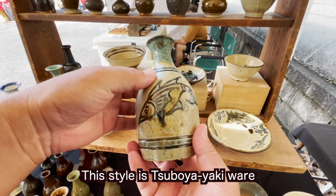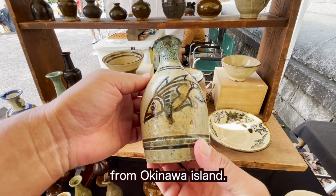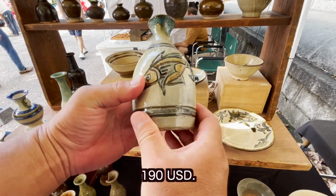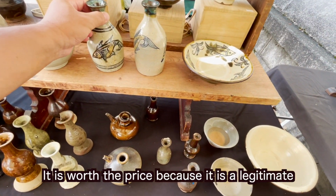This style is Tsuboya Yaki ware from Okinawa Island, 190 USD. It's worth the price because it's legitimate Okinawa style.